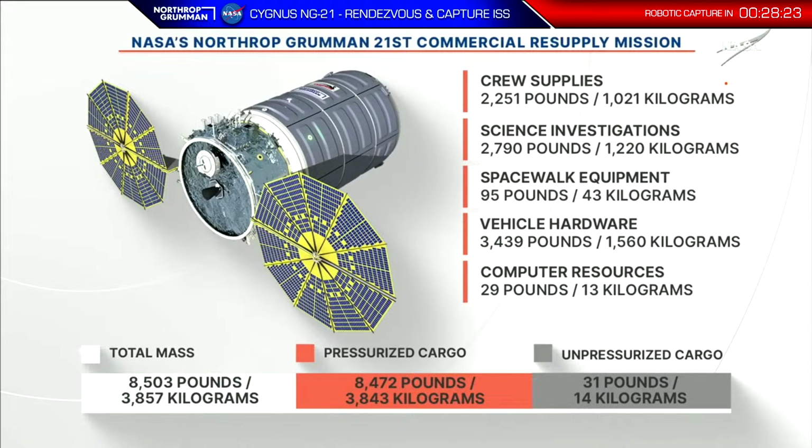The new arrays are designed to augment the station's original solar arrays, which have degraded over time. These replacement solar arrays are installed on top of the existing solar arrays to provide a net increase in power. Each array generates more than 20 kilowatts of power.